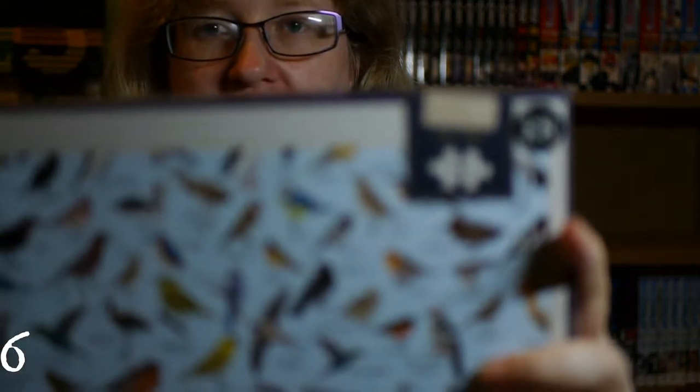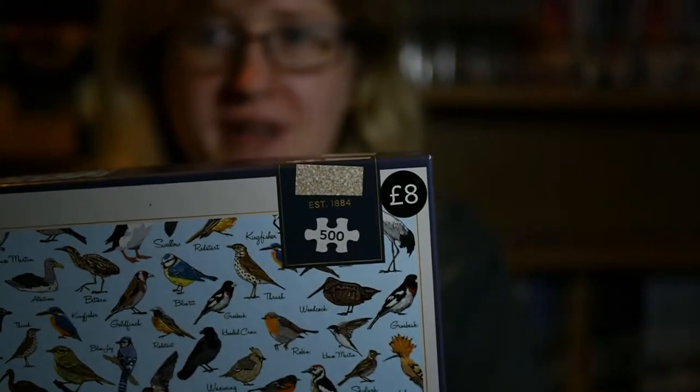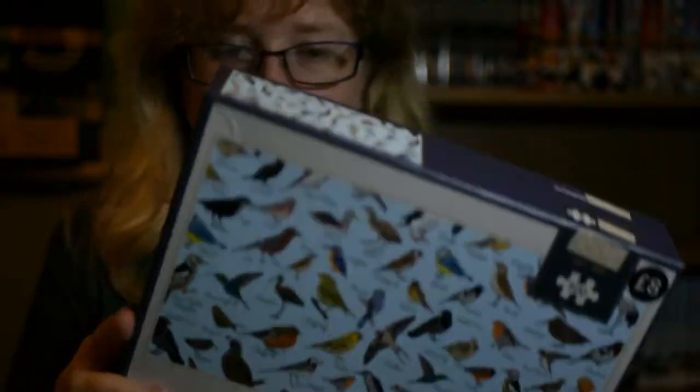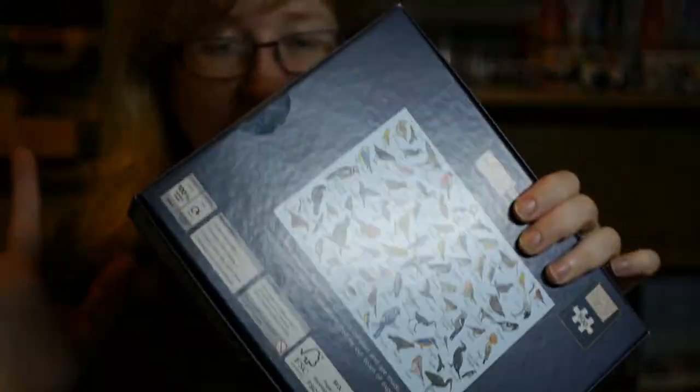Then, I don't know why, but the person that I got this off put tape over like identifying points, like where it says British Birds, Marks and Spencer. They just put tape over it. I don't know why. They even did it on the back in pen. It was like, okay, whatever. It was cheap, and that's the main thing.